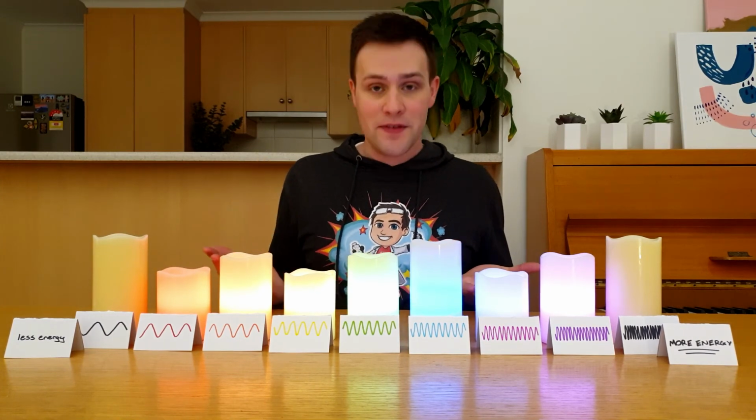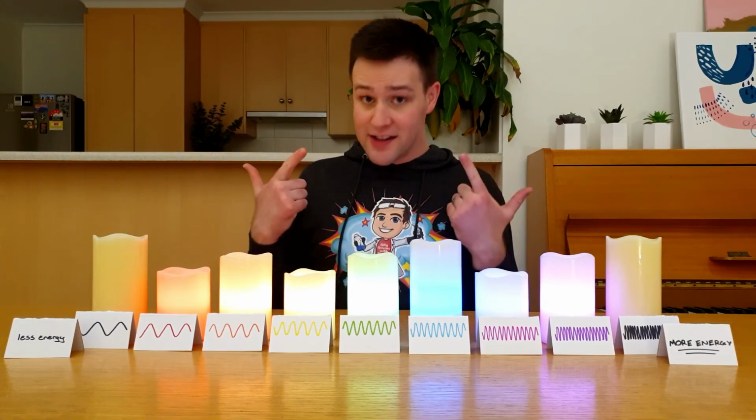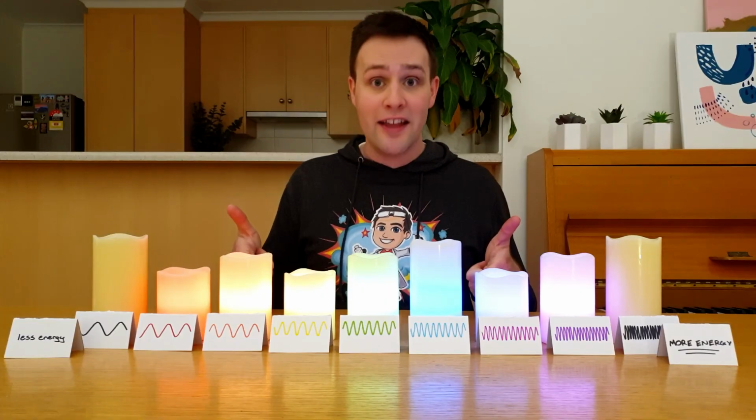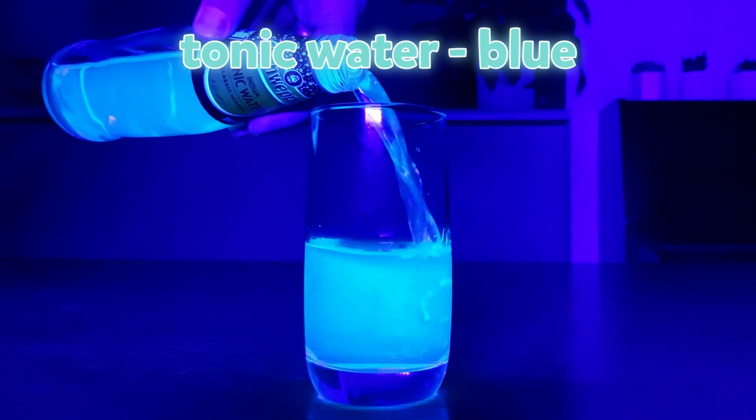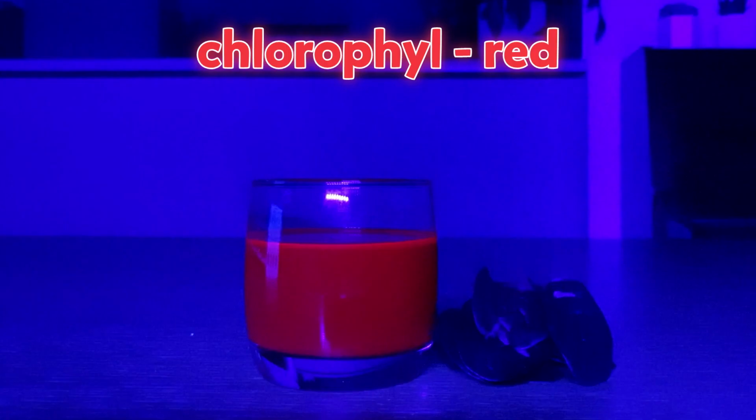Fluorescence is the ability of a substance to absorb the higher energy ultraviolet light that we can't see and almost immediately release lower energy visible light that we can see. The color that's released depends on the substance. You can try this at home by buying a UV light and seeing what else will glow.